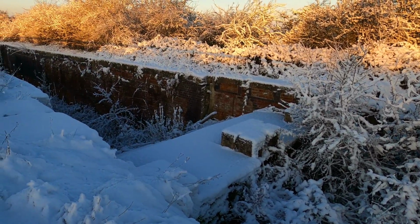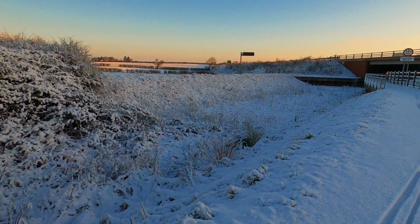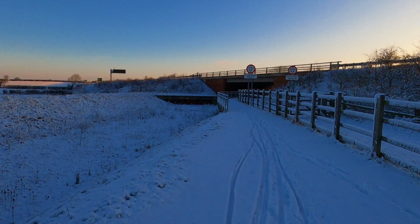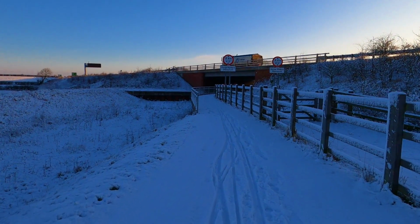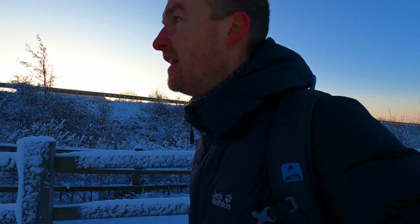Cropwell lock number 10. So next up, got a nice clear bit of canal bed here, look. Here's the A46. This was rebuilt as a dual carriageway around about 2012, I believe that was completed. And there's an old bridge the other side of this where the original road used to run.